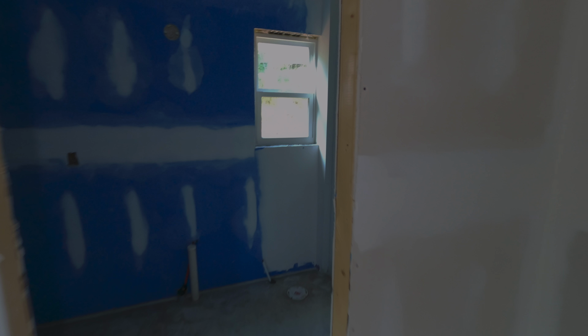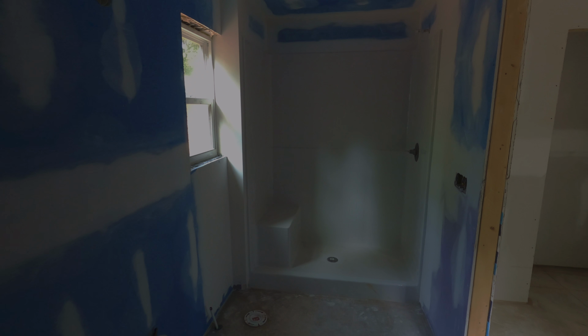And here's my blue bathroom. Seat in the shower. Not bad. This house, I keep saying, but just in case you have new folks watching, this is 720 square feet. So it's 24 by 30. So it's a very small house.